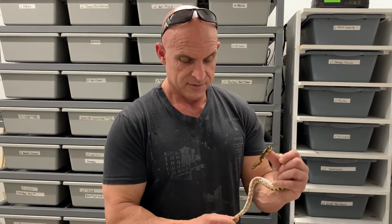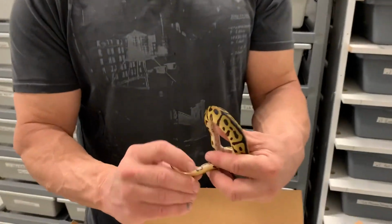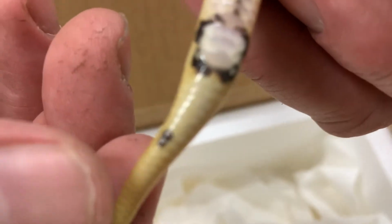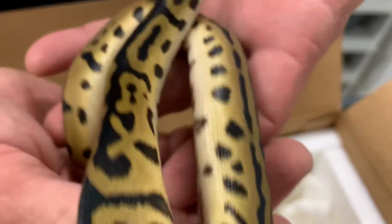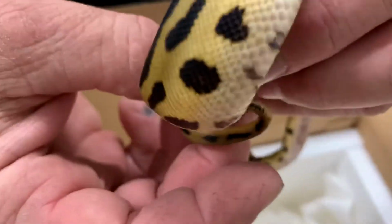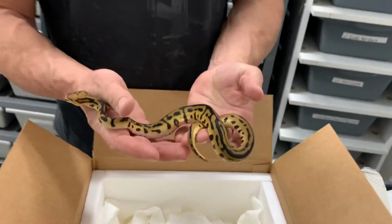This is pretty cool. I just noticed he's got this white patch right there with the cloaca. That's pretty cool. I used to notice that on boas a lot of the time when I used to breed boas, but I haven't seen that before.